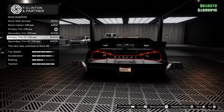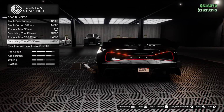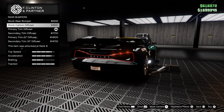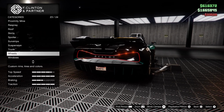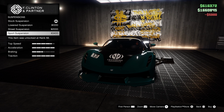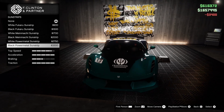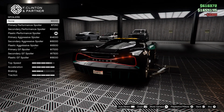Oh man. Like a bolt-on diffuser. Engine, will max it out. Any more engine mods I can do? Trunk. Carbon stock. Obviously we'll do carbon. Lower the suspension. Do a black power metal strip. I'm actually going to do that. Alright, this is what I'm interested in.